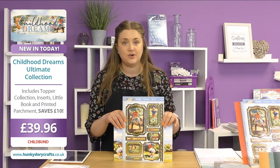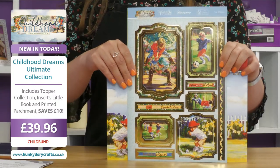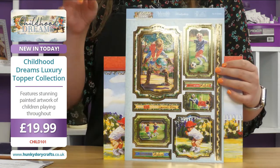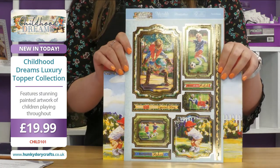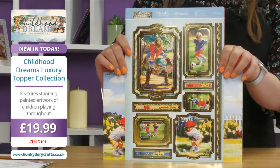So let's have a look closer into those toppers, and then we're going to go over to Kat, who's going to do some demos on this one. And I like how what Jen, who's designed this collection, I think it was Jen, although now I feel, no, it was Jen. I was thinking it might have been Misha. Well, I think Misha's on the next one.